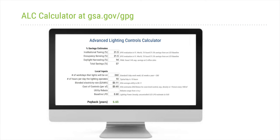So this is an online tool that was developed called the Advanced Lighting Calculator. It's on the URL listed there. The idea here is that you can specify the energy savings that you think you're going to get, or that you want to get, from the different types of controls. It allows you a lot of features. And then you can input how many days it's operating as well as how many hours it's operating, your electricity rate, and then what the cost of your controls are. And what it will do is essentially give you a payback.